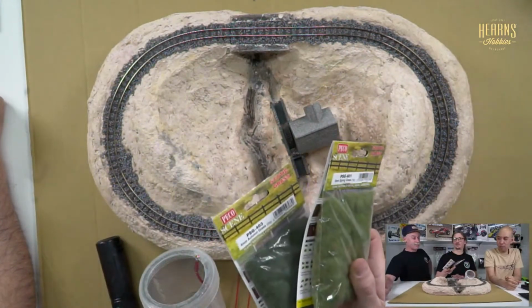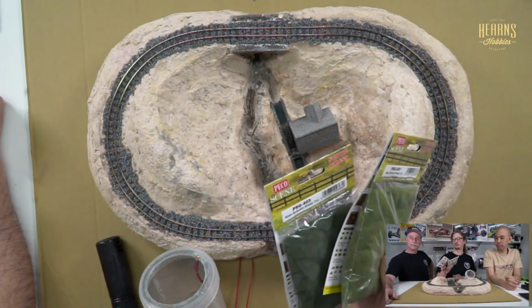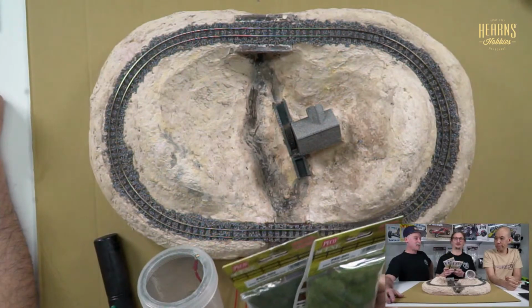This is actually a really, really simple process. It's very easy to get carried away, and you just use simple glue. In this case, we're using Mod Podge, undiluted. Yep, and that's a matte clear. I think it's just over here, guys. There's all sorts of bits and pieces that won't quite fit on the table all at once.